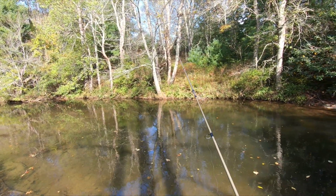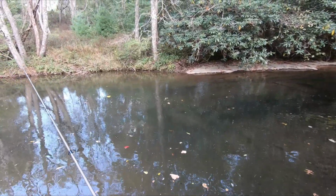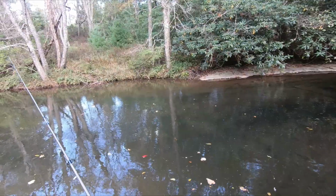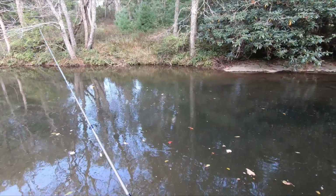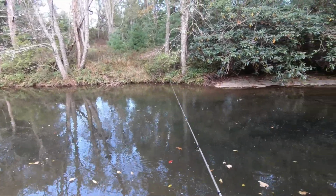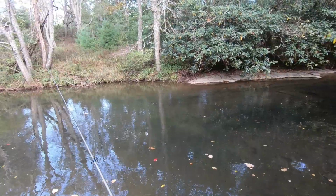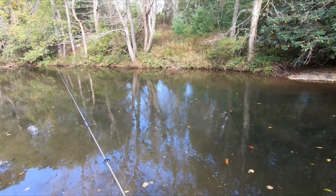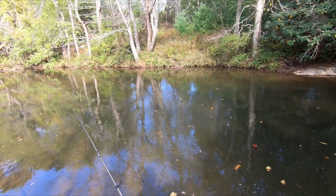I might eventually just take the float off because it's not allowing it to get deep enough. Alright, so I've taken the float off. Just slowly drifting in that current. I can barely make out my worm down there. Kind of settled on the bottom. That's where I don't want it. I want it kind of drifting by. But I can see fish that are interested. They're not biting. But if I catch just 1 trout today, that would make today a success, since I spent the morning fishing for smallmouth.